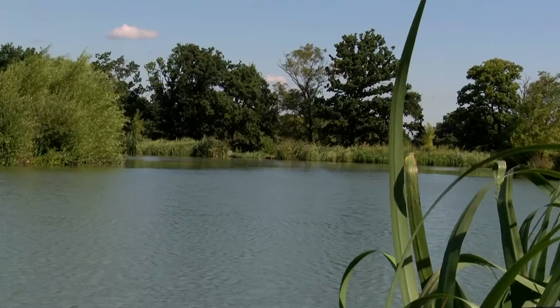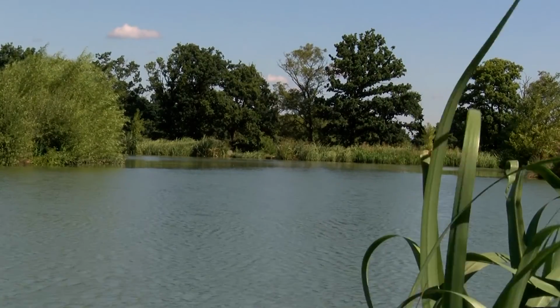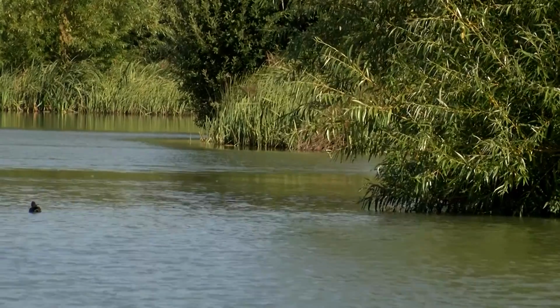I've seen two fish show in the channel between the islands from my right hand rod, and I've got my left hand rod off a bush to the left of the island as well. So I'm quite happy with the spots, so I'm just hoping that we can get a bite. We've chucked absolutely everything at them.